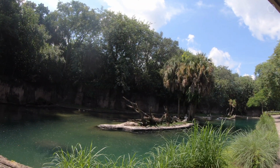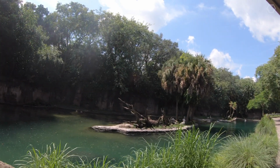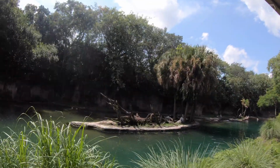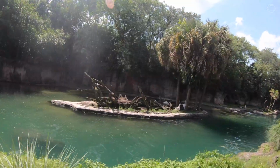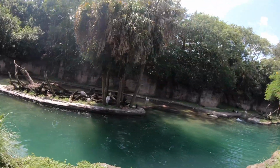Hippos will turn pink for a different reason. They sweat a red substance that acts as a sun protectant as well as a bug repellent for them, but also turns their skin pink. Because of this, it was thought for a very long time that hippos sweat blood. They don't. It's just nature protecting them from Africa's environment.